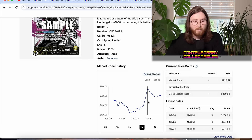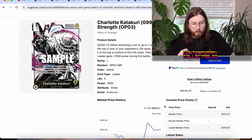So we're down around about, what's that? 260, 220, that's like what, $40? Nothing really. That's hardly anything. This deck is still in demand. This is a really strong leader.